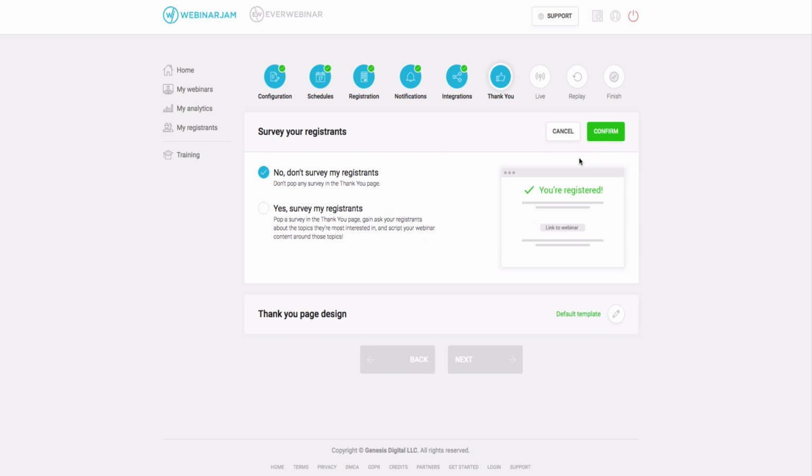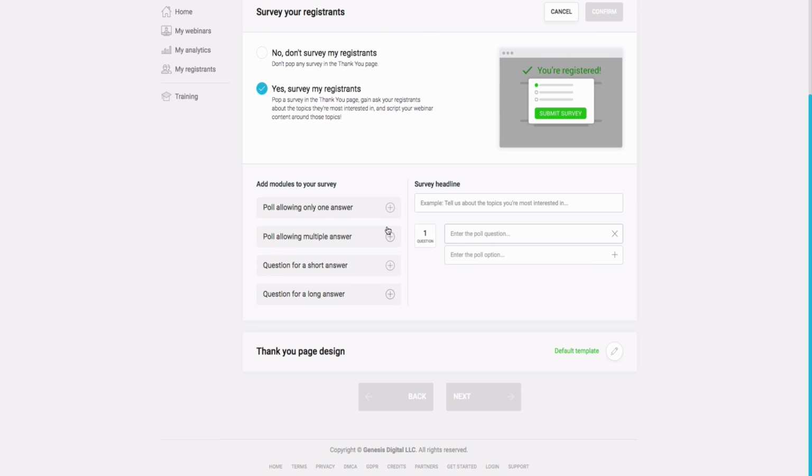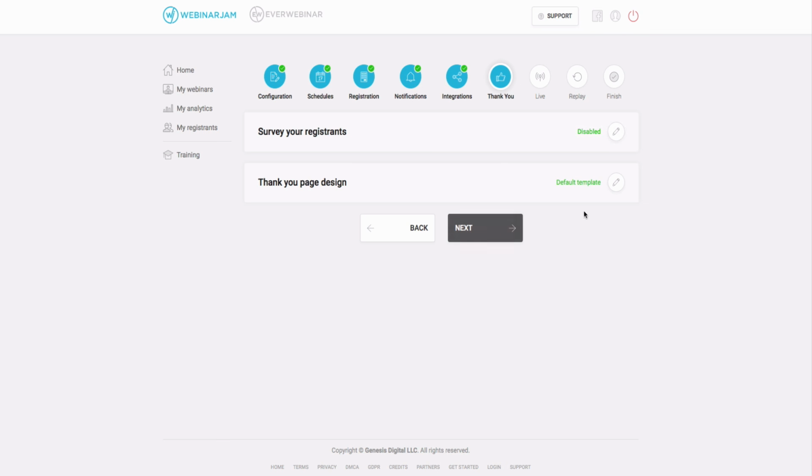And then we can survey our registrants if we want to. So we could create a survey for everyone who actually registers and ask them some questions about their business. And this obviously is quite handy if we want to use this for our marketing. A lot of the biggest, successful companies will always survey their customers so that they can improve their services, right? So you have the option to do that here inside of WebinarJam. So you can ask a poll, a multiple answer, short answer. Pretty cool, huh? So we're obviously not going to do this for this example, but I just wanted to show you that.